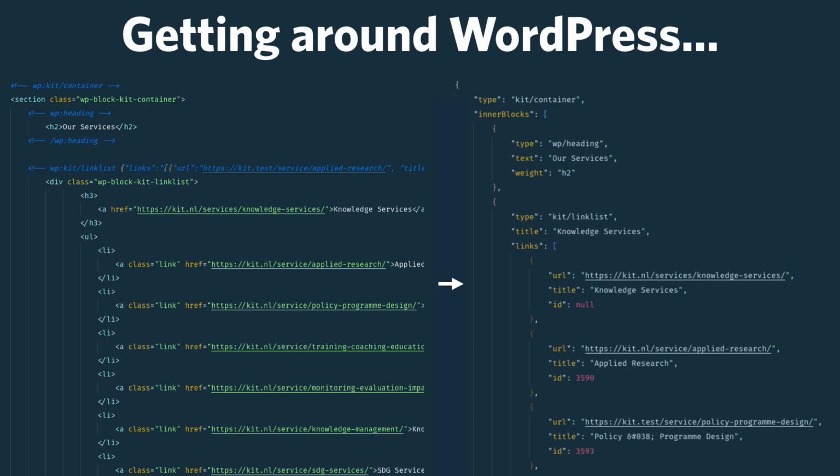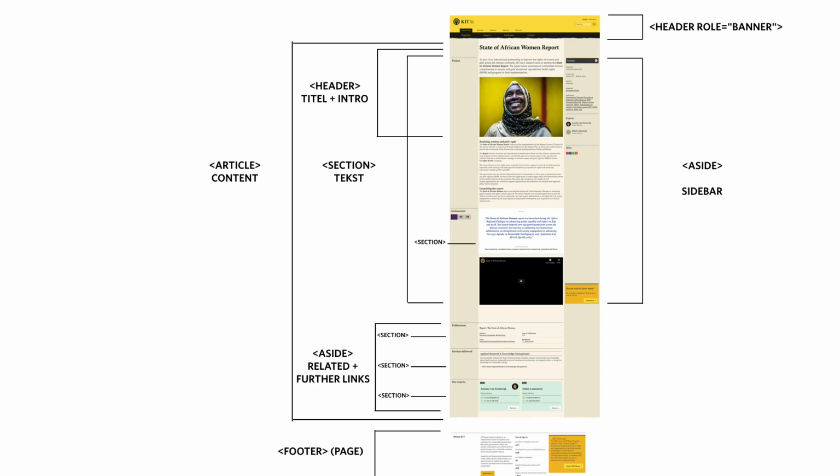But there's a way in Gutenberg to basically just get an entire neat JSON file of all the blocks on your page back. So we basically had to get around WordPress core and say, when you save a post, don't save it the regular way. That's stupid. Just save it like loose blocks in a database. And now that we have this exploded blob, we can then start putting it back together again in a semantic way. I mean, we can have it in the article, and that article can have a footer, and it can have an aside for related content, stuff like that.